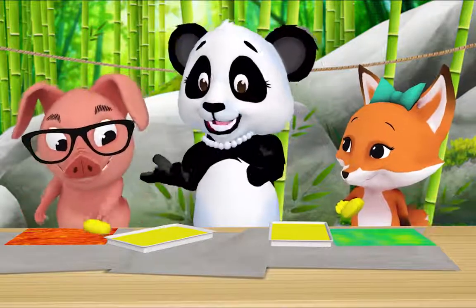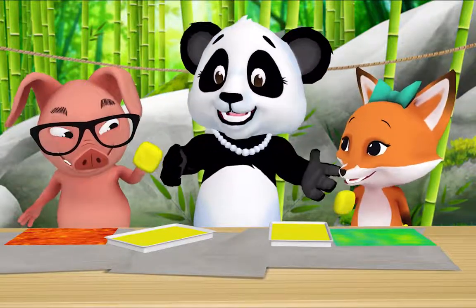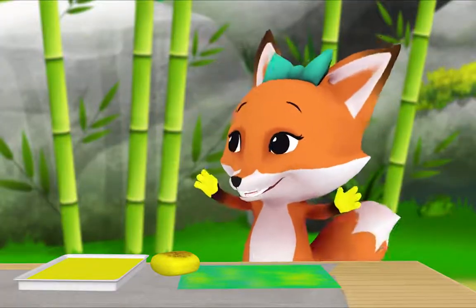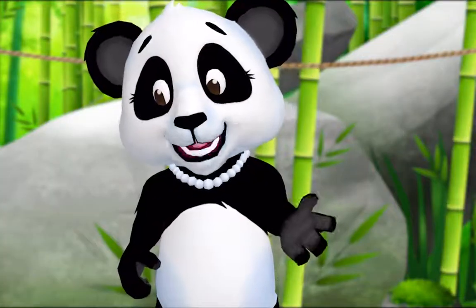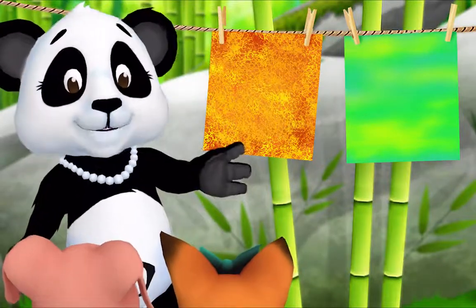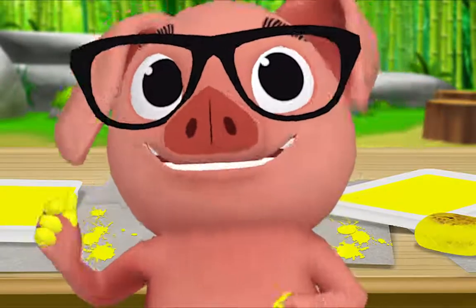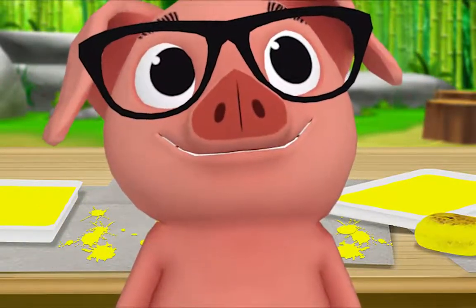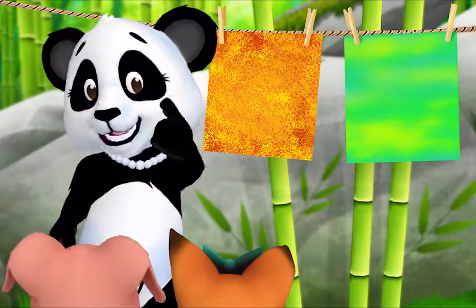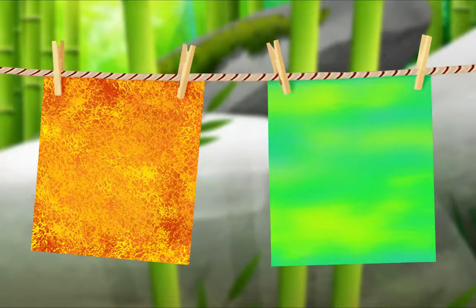Smooth and rough are textures. Say it after me. Textures. I'm done. Me too. Let's hang up your paintings and look at them. What's something that's the same about your paintings? We both painted with sponges. That's right. What else? We both painted with yellow. Yes. And what's something different about your paintings? Mine came out green, and Pig's is orange. And my painting is rough, but Fox's is smooth.